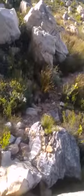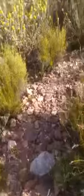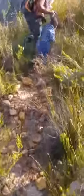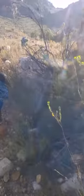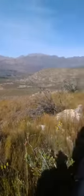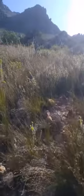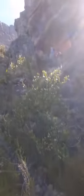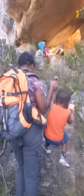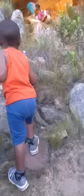So I've started off again from here where we had the rest. Now we're going up. Look at these beautiful rocks. Gonna go through that hole there, the cave. Let's go through that cave. Look at that. We want to go up there. Let's go through the cave.